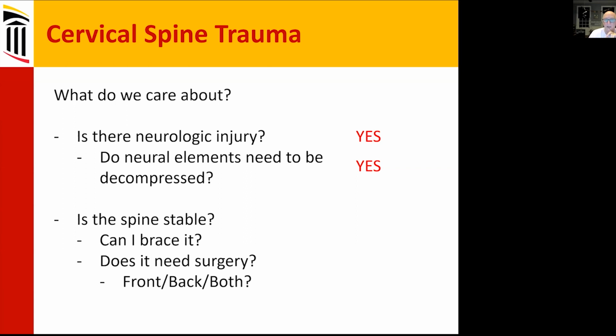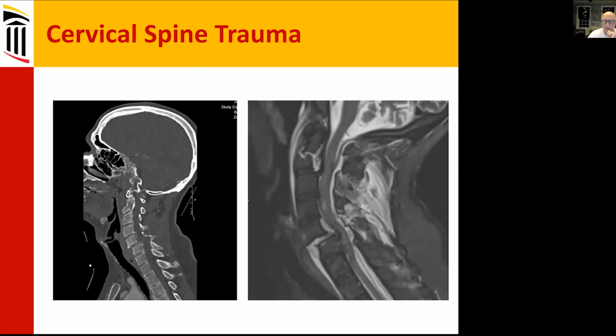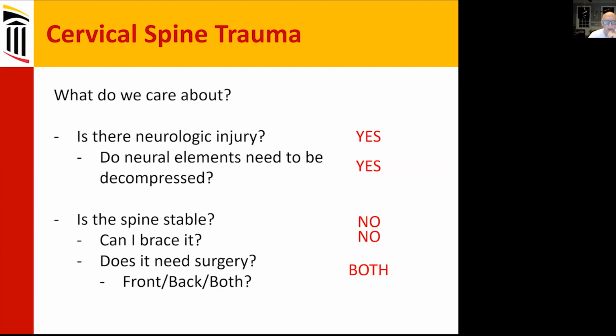And for the patient that we showed above, there was neurologic injury, 45C, and the neuroelements need to be decompressed because we saw that crazy MRI. And is the spine stable? No, it's fractured, it's dislocated, very unstable, can't brace it. Well, I guess you could, but it's not really the standard of care. And so, gosh, what do you do?